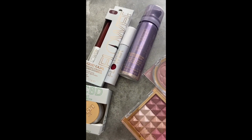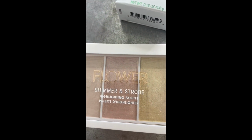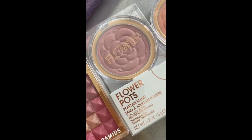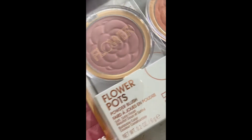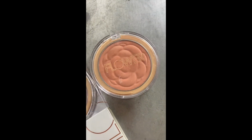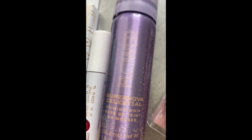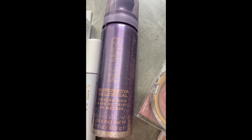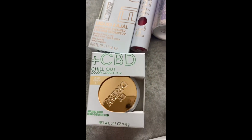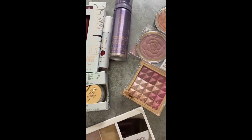Okay, here is our Flower Beauty loot. We are going to try this Shimmer and Strobe Highlighting Palette. This Pyramids, I'll talk about what that is in a moment. And powder blush, this is a new color. I have this color and I love this color so far. So I'm probably gonna collect all of them, but I wanted to see how this color looked first. And then we have, I just thought this was really cool, this priming whip. And we're gonna do a lip stain, a blendable eyeliner, and we are going to try a color corrector. So we have a lot to cover today, and let's get started.